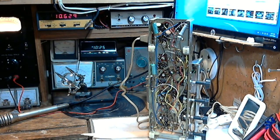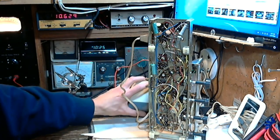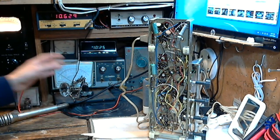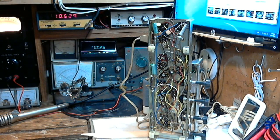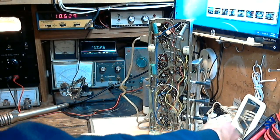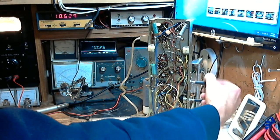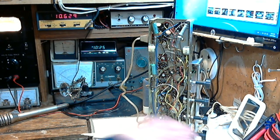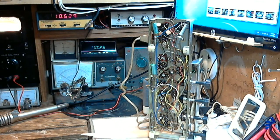That will do. Now, the speaker's still connected. Power meter's still connected. And okay, I think we're ready to turn the switch on. There we go. And the tubes are heating up. Okay. Now, what are we going to do with this thing once it starts going?